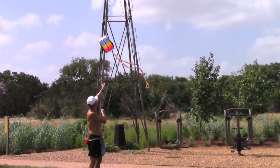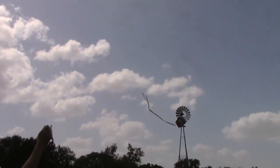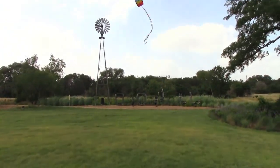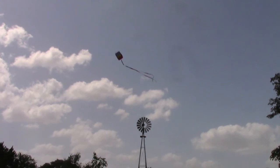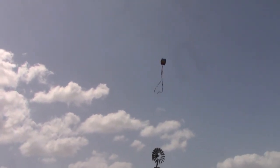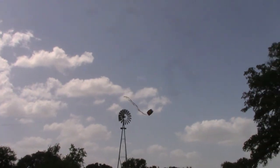I know if I stand by the windmill, there's wind by the windmill. Yeah, finally. Woo, the wind's picking up. Look at it. Oh, yeah. You got it? Woohoo! Oh, it's spinning. Gonna probably get caught right in the windmill. Cool. Now there's no more wind.